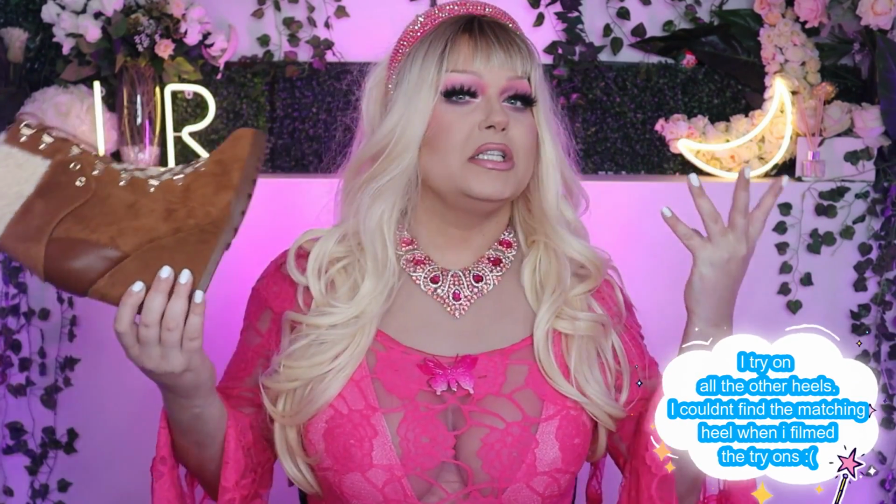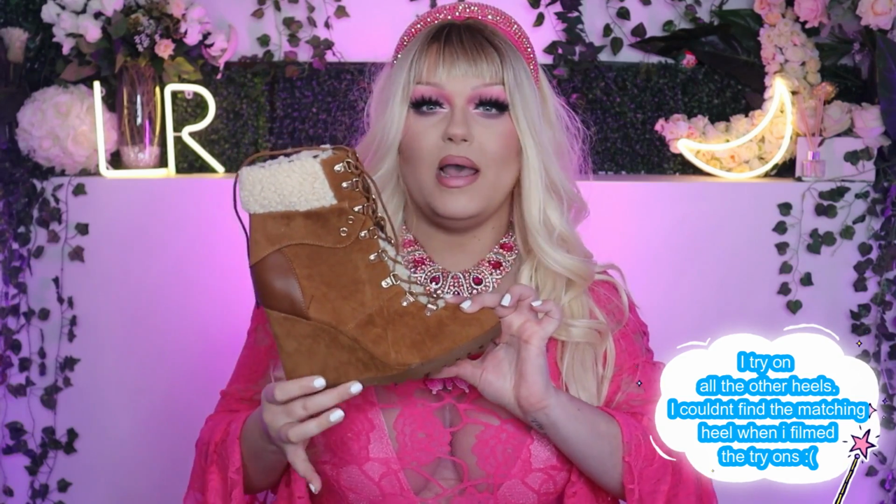But the very first heel that I picked up that gave me full on festive wintry vibes is this tan wedge kind of Timberland looking boot with a nice little fur lining. Typically, I don't really wear wedge heels when I'm in drag, since I like a nice stiletto. I like a platform shoe, but wedges aren't usually my go-to, and I think it's a cute shoe. Again, I bought these shoes like a year and a half ago, but I think it's cute.